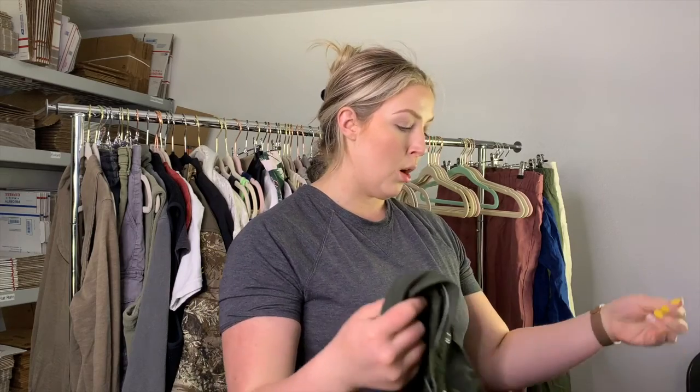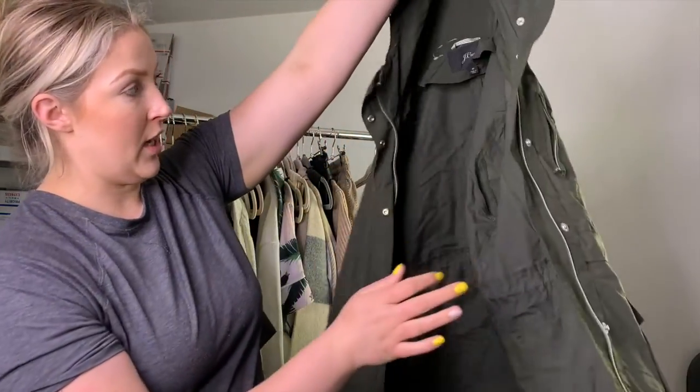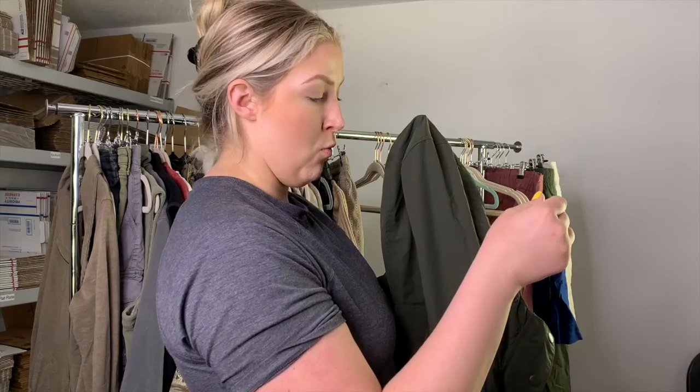Oh, this one was super nice. This is a J. Crew. This is a J. Crew medium. It's a raincoat, olive green, really nice. It's a size medium. I just noticed that there was a flaw right here though, so wah, wah. Honestly, I'll just disclose that, not a big deal.